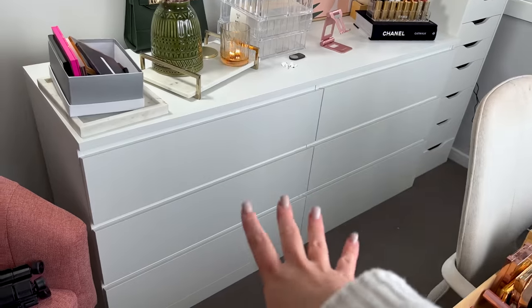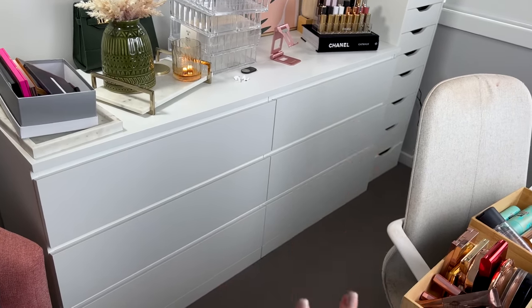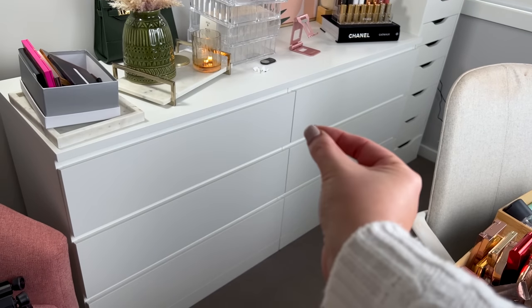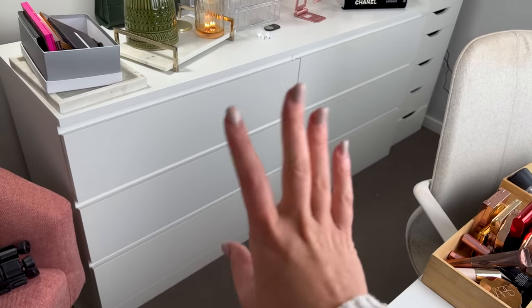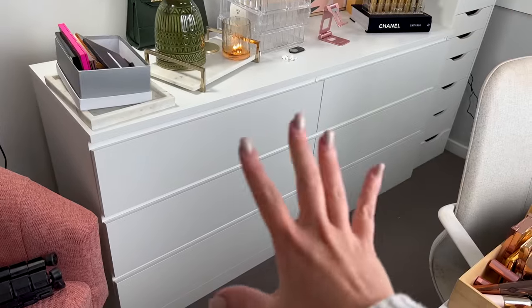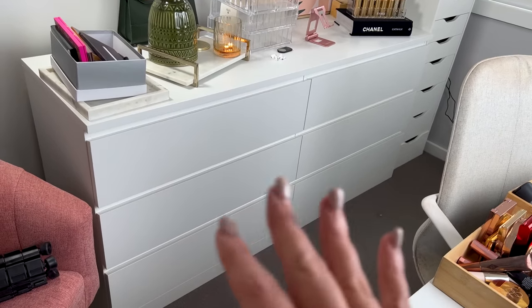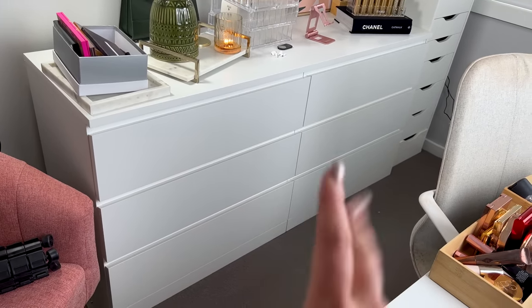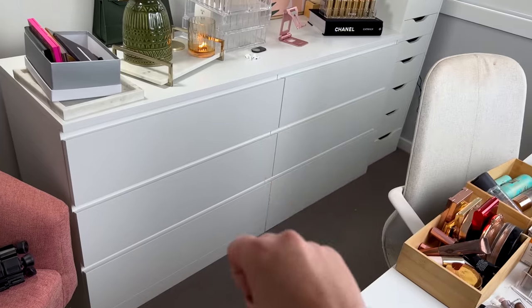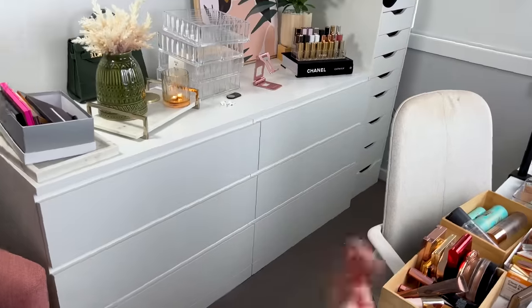So let me move. These are the drawers. I got them from IKEA. They're the Malm, M-A-L-M drawers, the 6 drawers. They're the joined together ones. These are huge. If you have a big makeup collection that you want to store and you want something that you can make look pretty in the room, I recommend these, which I know people always bag out the IKEA furniture. I personally find the IKEA furniture brilliant because, one, I like that it's white and clean, but two, I find it's a good setup for makeup. You know, it is what it is.